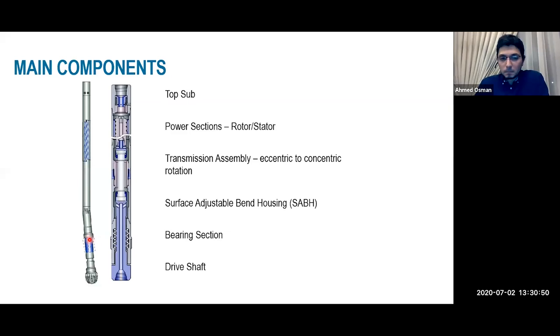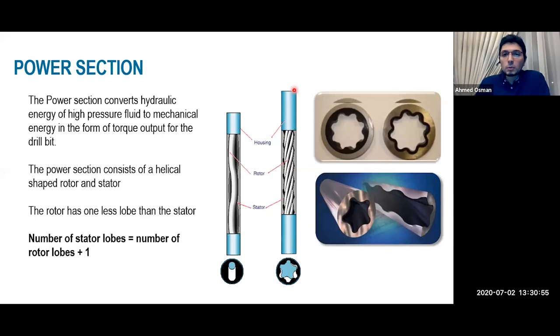All right, and the major part of the strength of this motor comes, as we said, from the rotor and stator, which is the power section of the motor. It consists of a rotor which lies inside a stator, and this rotor is normally one lobe less, and this is what makes the configuration.